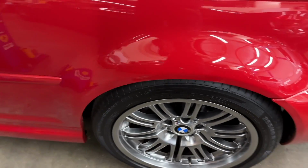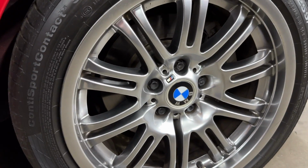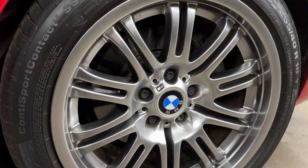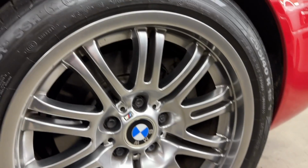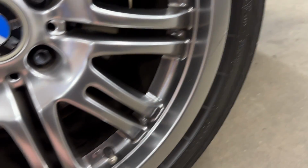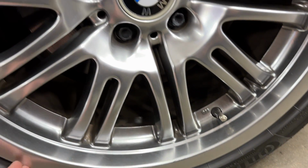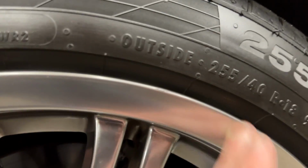These wheels almost look chrome shadow to me. I was under the impression that only the Style 65s and then the Z3M wheels were chrome shadow. Might have to revisit that. That definitely looks like a chrome shadow finish. They're all in beautiful condition. There's one scratch there, undoubtedly from tire mounting. A little bit of an imperfection there, but man, we are nitpicking. There's zero curb rash. I guess there's that.